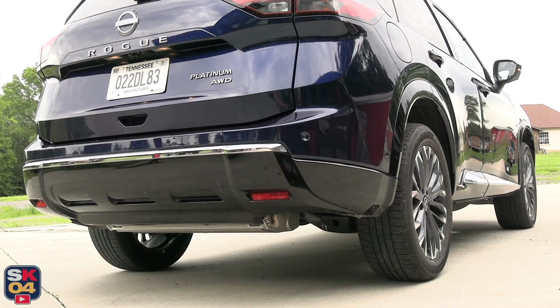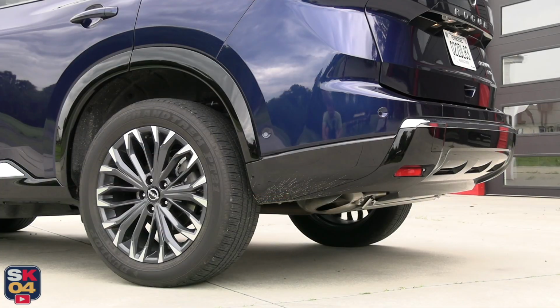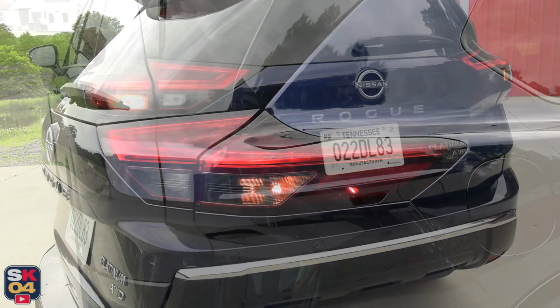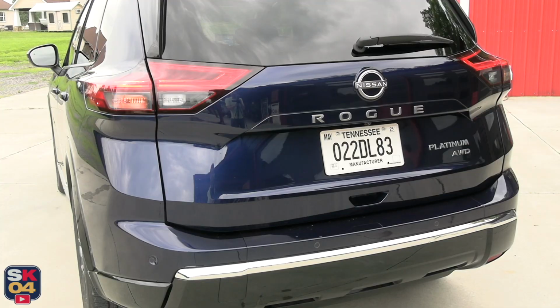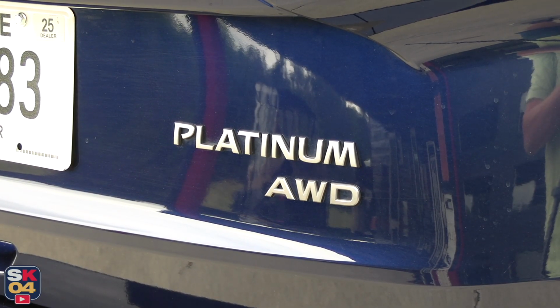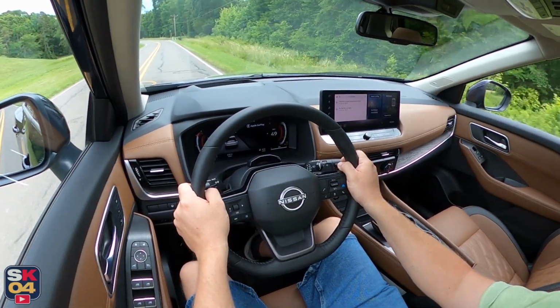The Rogue was the first in its class to offer Google built-in on the SL and Platinum trims. When equipped, it includes a 12.3-inch HD infotainment system that seamlessly integrates well-known Google apps, such as Google Assistant, Google Maps, and more via Google Play.